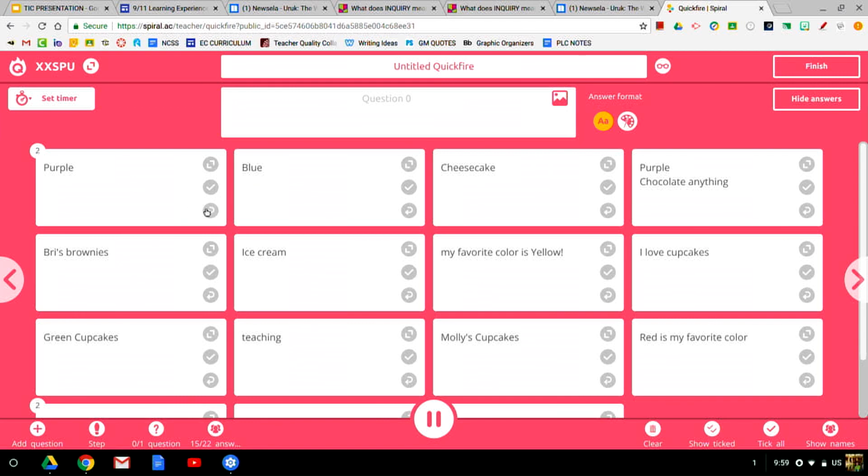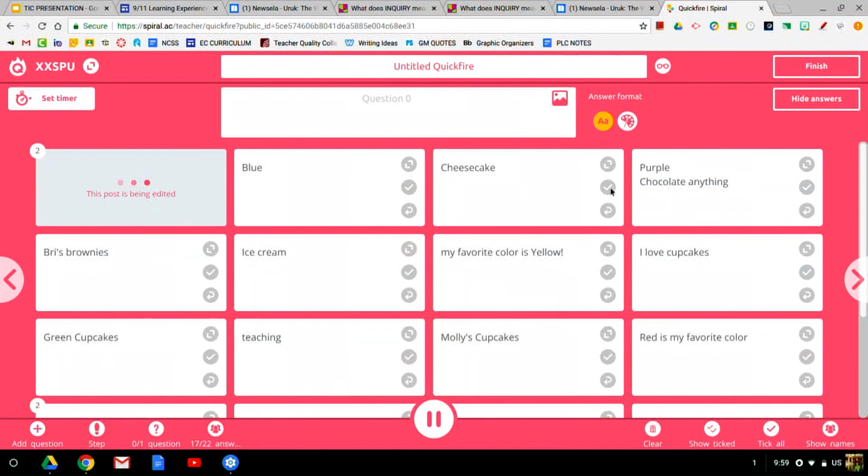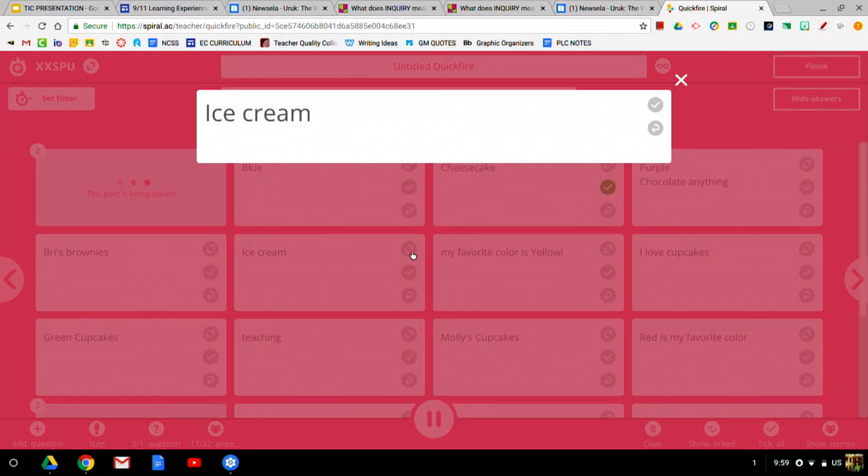So if you're not happy with it, so let's say whoever wrote purple here, I'm not happy with yours. I'm going to send it back to you, and it simply goes into this post is being edited. It'll show up on your screen that you're supposed to edit it, and you can go in, make changes, and then send it back. Or if I'm like, yeah, that's a really great answer, I can give you a little check mark. I also can make certain responses bigger if I want to focus in on one.